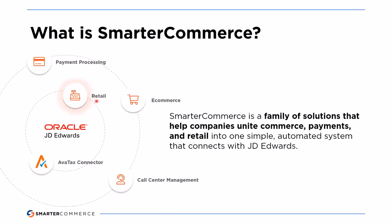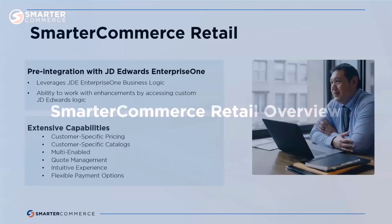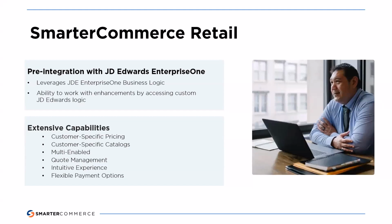Now, obviously, the focus of our conversation today is going to be on what we call Smarter Commerce Retail. So let's dive into a quick overview of what exactly is Smarter Commerce Retail. In a nutshell, Smarter Commerce Retail is a point-of-sale solution or system designed to have an intuitive interface and designed to deliver a superior customer experience to your customers. What we bring out of the box is a pre-integration with Enterprise One. What this means is that from day one, your team is leveraging JD Edwards Enterprise One business logic. Everything that has to do with your sales order entry process, inventory allocation, your advanced pricing, all that information is immediately leveraged by Smarter Commerce Retail from day one.